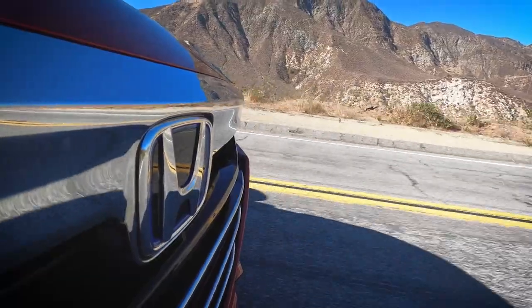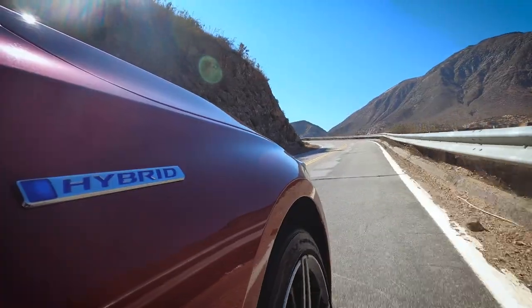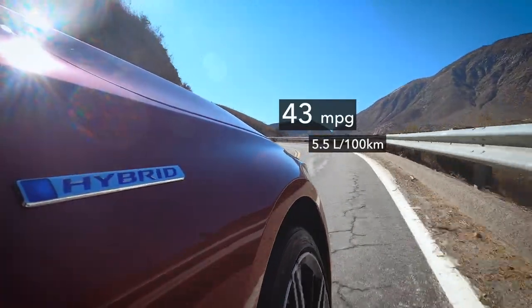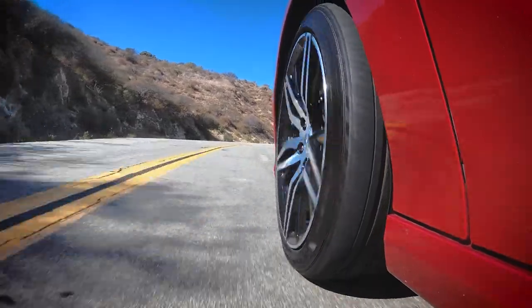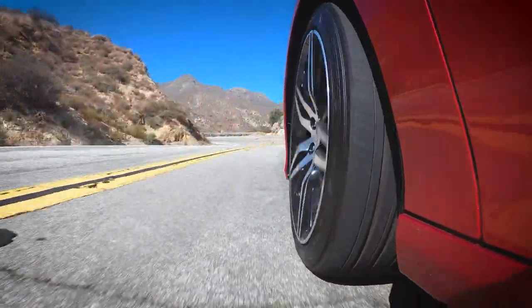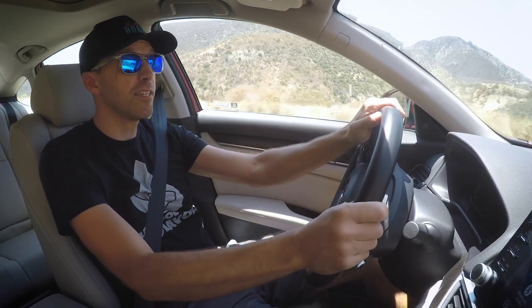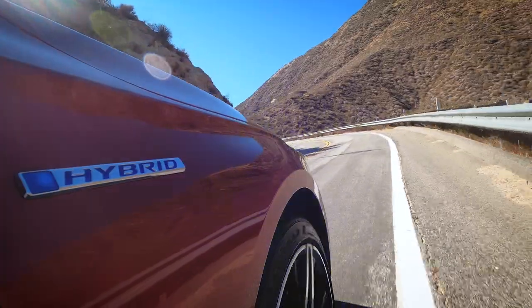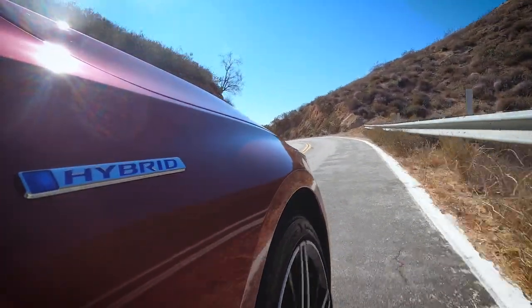Now the lower end trims promise 48 miles per gallon combined, but for some reason this touring trim only offers 43 miles per gallon combined. So if you really wanted higher efficiency, you probably want to opt for the lower end trims. And even with those lower end trims, the efficiency still isn't quite as good as a Camry hybrid or a Sonata hybrid. But the good news is this hybrid powertrain is only $1,600 more expensive than a comparable gas-powered Accord, and it provides more power and better efficiency than the 1.5 turbo that you can get with this car.